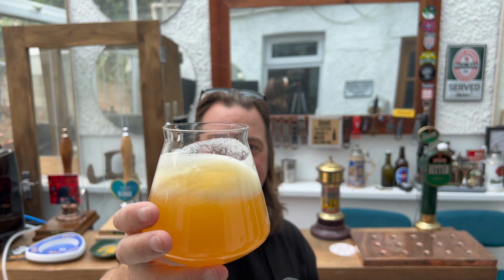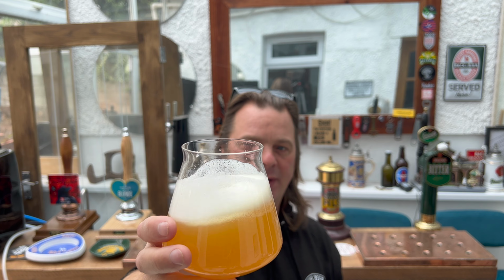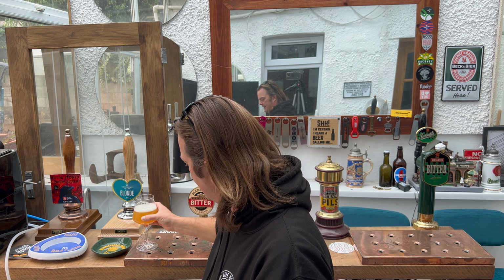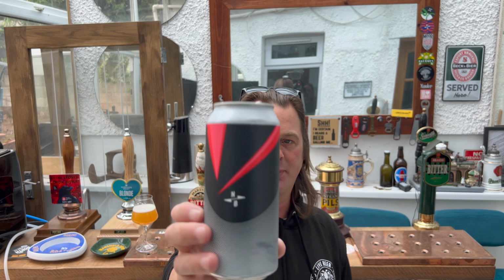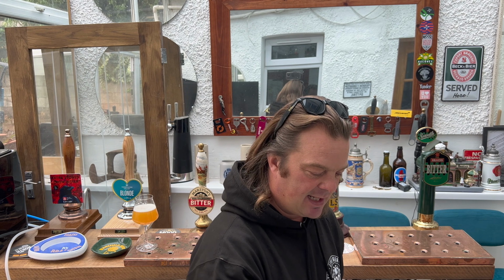A tremendous example of a double IPA. Look at the lacing on the glass. Look how that beer looks. Just wonderful. Up there, yet again, with the best double IPAs, the best IPAs in the world, North Brewing Company. Glowbirth double IPA, 8% ABV. I like it enough to give it a Stone the Crows 10 out of 10. It's a 10 out of 10 from Real Ale Craft Beer.